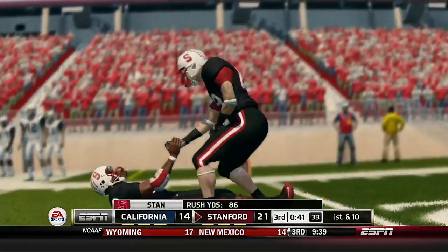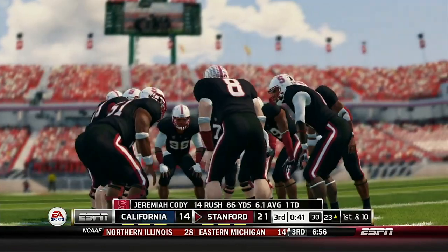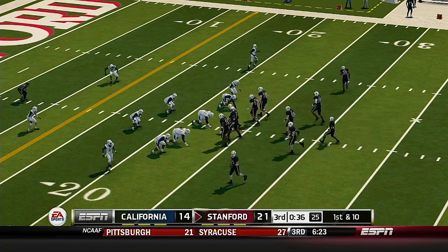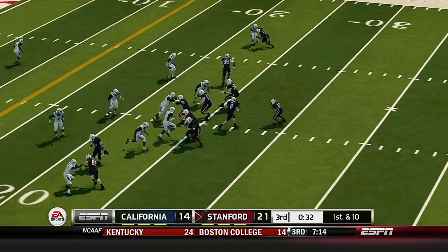Makes it out to about the 23. They move the sticks after another first down. Impressive drive by this offense so far. I really like what they're doing by keeping this defense on their heels and moving the ball downfield. First and 10, ball on the 23.